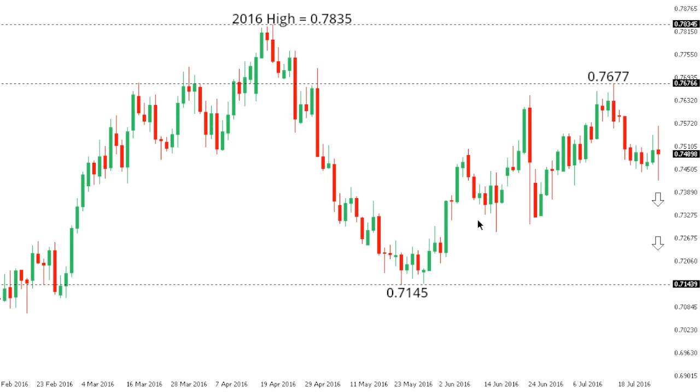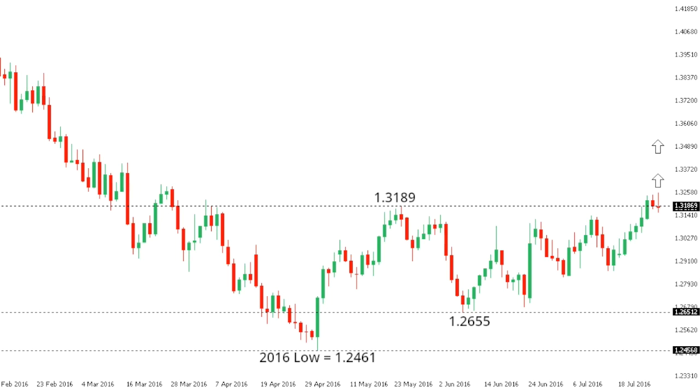Aussie dollar. So Aussie looks to have carved out a lower top, or looks to be carving out a lower top at 76.77. That's that high that we saw back on the 15th of July, ahead of what should be the next downside extension, eventually back towards key support on a medium-term basis at 71.45. Really, only a break back above 76.77 would compromise this bearish outlook.